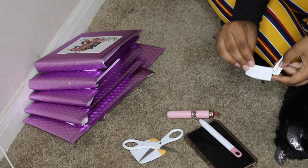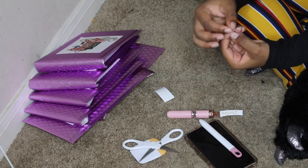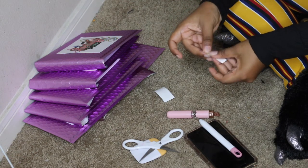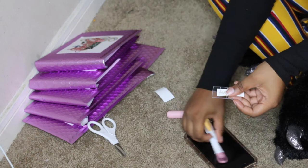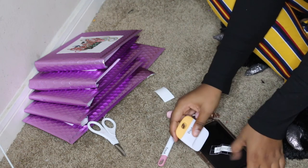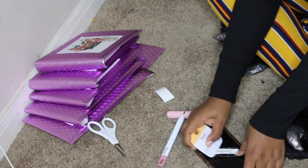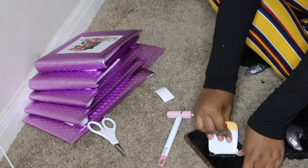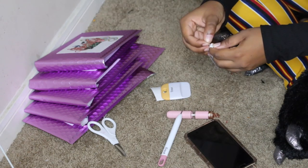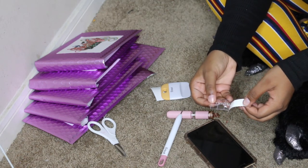you get your transfer paper, and you take it off. It's clear so that you can see what you're doing. You put it on the name. You get anything that has a hard surface and just scrape it. You want your name to get stuck on the paper. Okay, you grab the whole thing, peel it off, and it should be revealing your name.